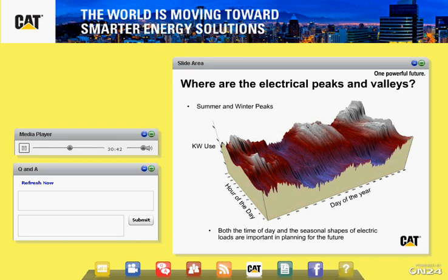I also can now take a look at that load profile like we looked at before and recognize that I have to understand the time of day and the seasonal shapes of that electric load, because that's going to be important for planning through our future. Understand that load.